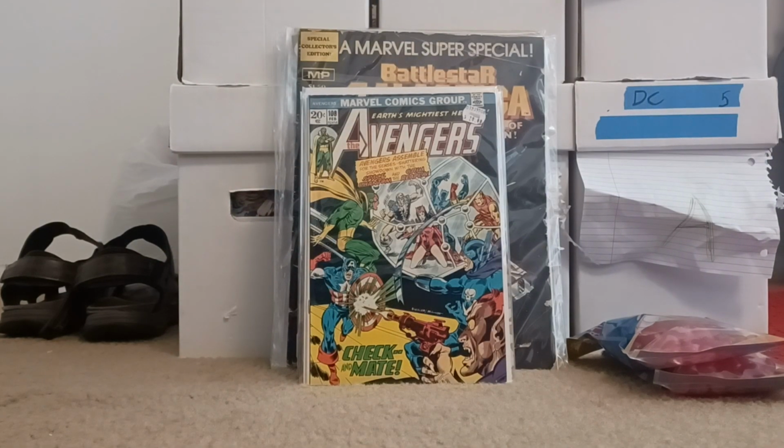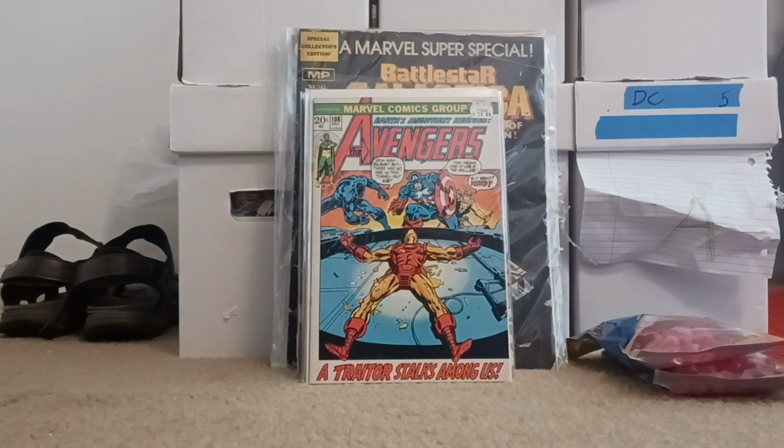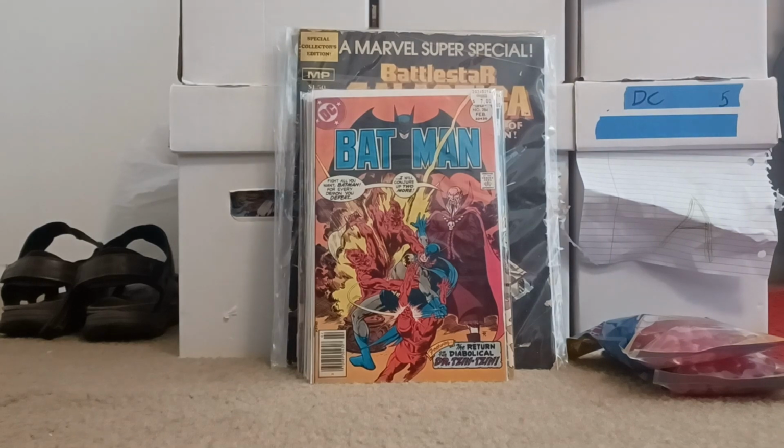Avengers 108. Again, that kind of works in the lower end of what I'm trying to finish. 106. I've got one book, I think it's 167, that I have to get to have a full run up for a while. Again, with all the ones I just got, you'd think I'd get enough, but I still keep missing it.